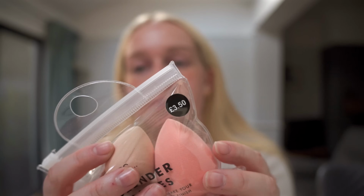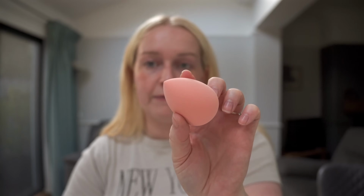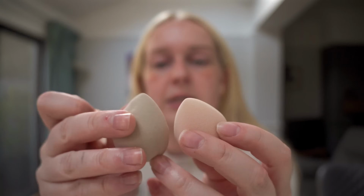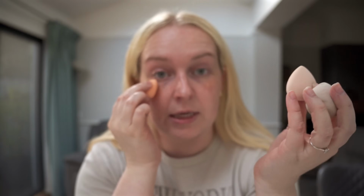I thought this was quite good though. They were only £3.50 and you get 4 sponges in here, so you get the 4 different sizes depending on what you want to do with it. I think the biggest one I will most likely use for foundation, and then the smaller they get, the more intricate you can get with it. So this one will be my foundation one. I think for concealer, because these two are kind of similar sizes, and then you've got a little small one for, I'm guessing, under eye.